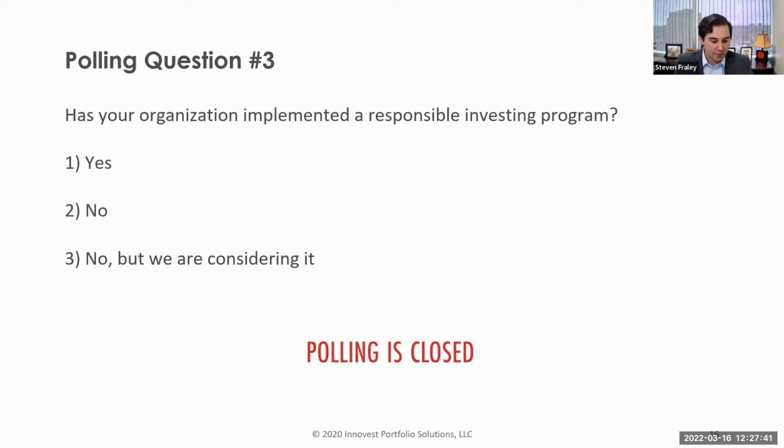We'll be curious to see where the group lands here. We work with, again, a wide range of different nonprofit organizations, and some of them are just having those conversations. Some of them have been implementing. Some of them want to continue to improve their implementation. So look forward to seeing what we see with the group this morning. Great. So about half said no, which I think is pretty consistent with what we see. Nice to see that about 30% has implemented some sort of a responsible investing program, and seeing some more that are considering it. I think this is an important question.